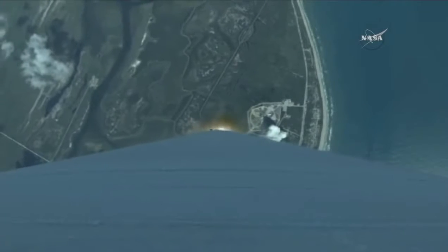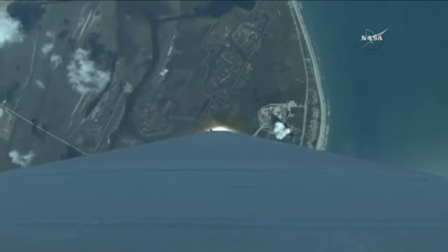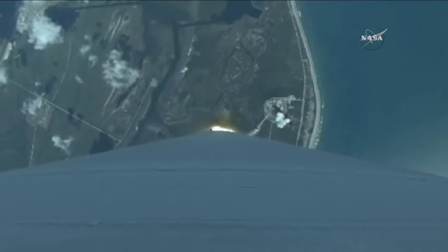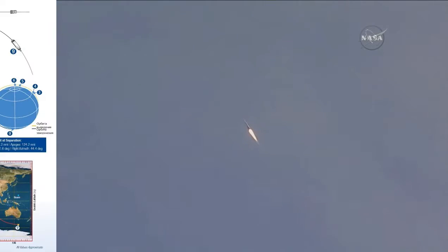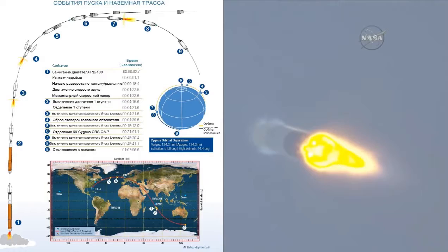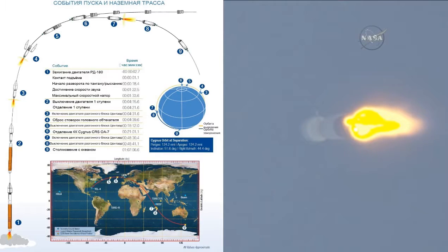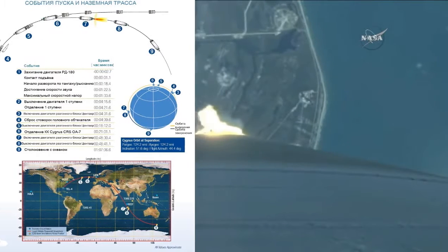Booster has begun the zero angle of attack phase of flight. Pictures look good. Body rates are right down the middle. RD-180 performance continues to be nominal. Mach 1. Vehicle now going through the sound barrier.